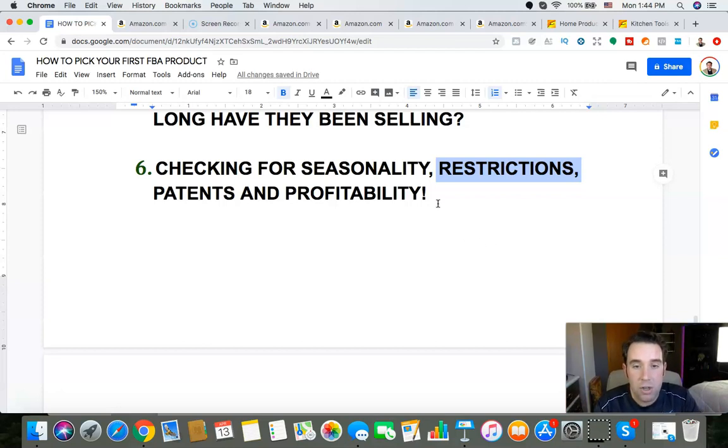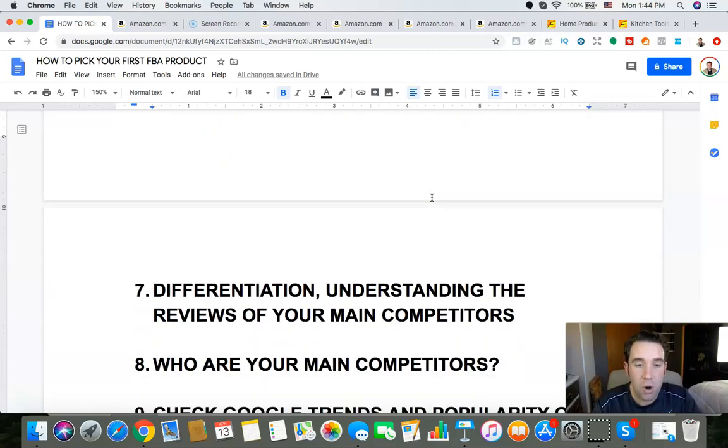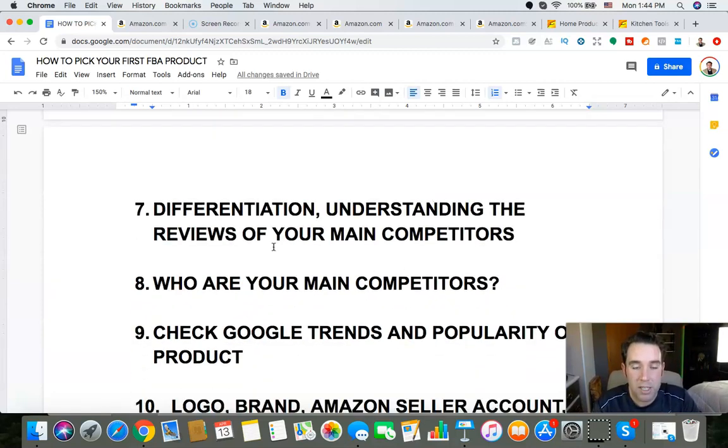The other thing you could do if you're not sure on restrictions is, of course, leave me a comment or message me directly, reach out to me, or you can buy a UPC barcode from nationwidebarcode.com and create a dummy listing, which means you'll use that barcode just to create the listing, and if Amazon doesn't shut it down after a week, you know you're good to go and approved to sell that product.